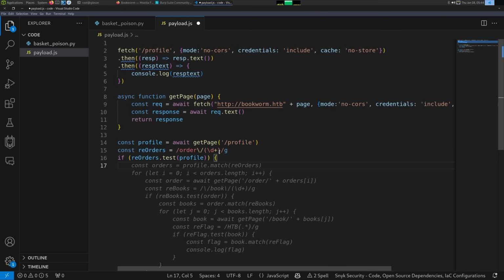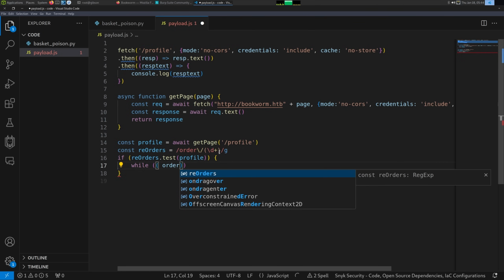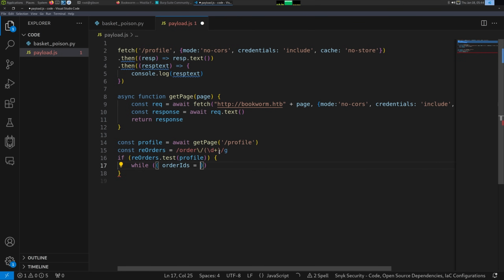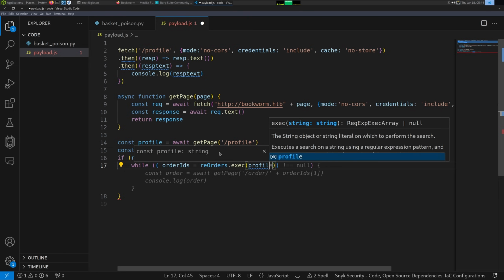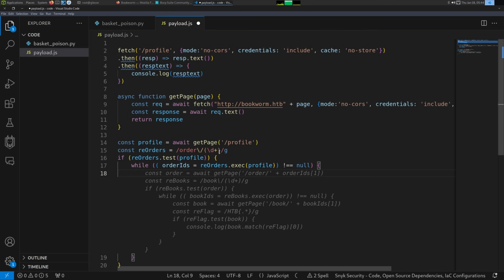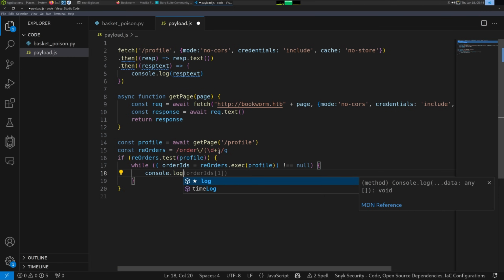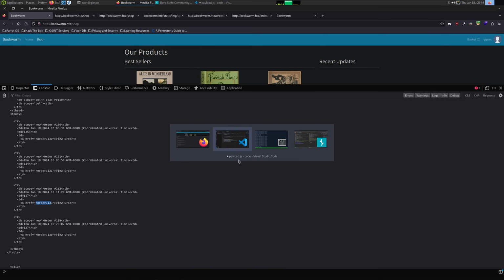Okay. And let's see, we want to say while, and we're going to call this orderIDs is equal to regex orders dot exec profile, null, like that. What are you erroring on? Okay, it's not. So let's just do console.log orderIDs. And if we do 0, it's going to show us the full string. If we do 1, it's going to show us just the order ID.